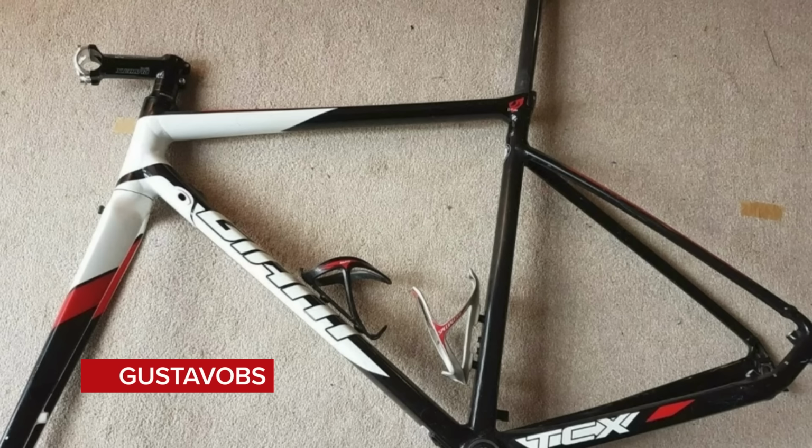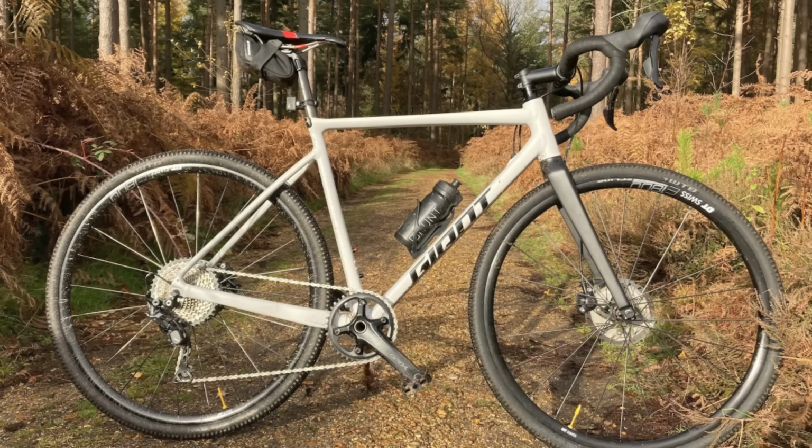This week we've got Gustavobs with a frame he bought for £100, repainted and then fitted with GRX 1x11. And his exact words, very fast on gravel. That looks fantastic. It does look good, doesn't it? I very much like his colour palette and his choice of colour. And I like the way he's gone for the modern Giant kind of logo on there. Yeah, I do like that. Very downwards angled saddle. But, you know, I'm not one to judge people by their bike setup.